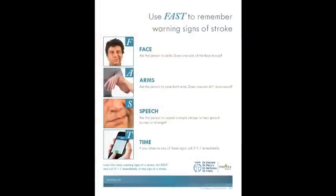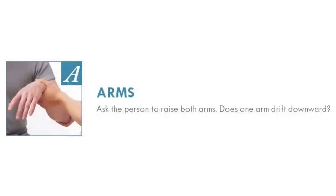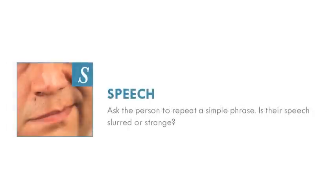The signs and symptoms of a stroke can be quite varied depending on what part of the brain is affected. But there is an acronym we like to use that is called FAST. F stands for face. That means a facial droop or facial weakness. Typically that happens suddenly. A stands for arm, and that means arm weakness or a droop in the arms that occur when you put your arms out straight like you're holding a tray.